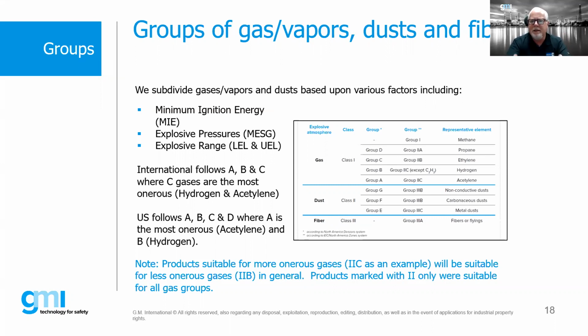So we take all these gases and vapors and dust and we categorize them and we put these in particular groups based upon this information. The important thing to note and to remember here is that in the international world, there are really two main gases that exist within a 2C environment. It is the most onerous, the most difficult, the most volatile gases. Acetylene and hydrogen fall into group 2C in the international world.